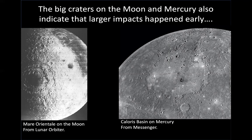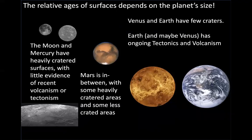What that tells us is these heavily cratered surfaces are ancient. It means that even the lava flows on Mercury and the moon are still old. So moon and Mercury are basically extremely heavily cratered and imply that not much is happening to their surface today. They're what are sometimes called geologically dead. There is just not much ongoing geologic activity. By contrast, Earth has geologic activity going on right now. It is active.